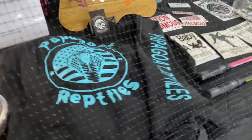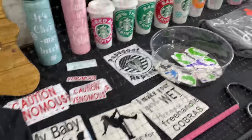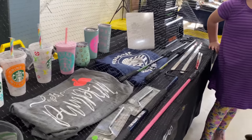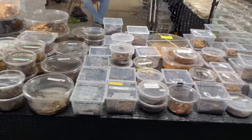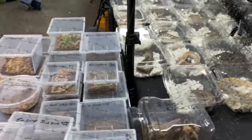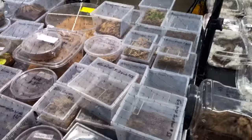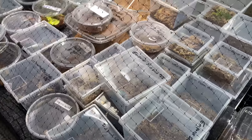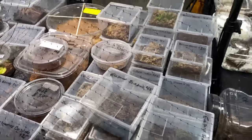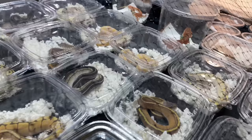Got some t-shirts, stickers, hooks, a few other things, some hides down there. Over here, I think this is Kix Balls. Over here, they got lots of ball pythons down there. We'll try and get around there. Not too many people over there. Actually, we're gonna start over here.